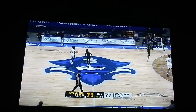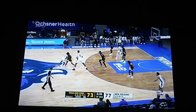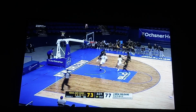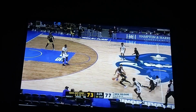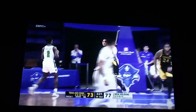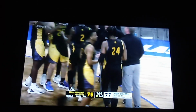3:40 to go. Johnson will come across the timeline with it. Jackson trying to set a screen, and it's a turnover. Rolling in the backcourt. Williams able to control it, couldn't score with it, and now loses it. He'll dive to keep it alive, save it to Dodd. Dodd lobbing to Brewer, layup. The hustle, a 2-point game, and UNO will call timeout with 3:20 to go.